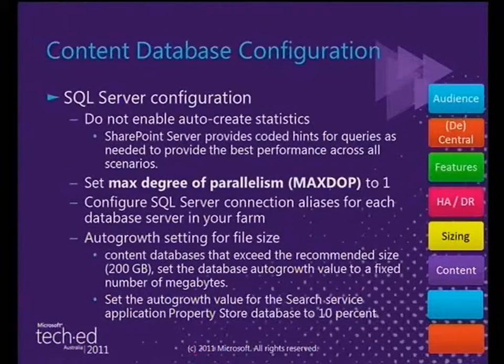So put that to a fixed size that makes sense in terms of how your capacity in your environment is growing, how much unstructured data is actually coming into that environment. It's not so much of an issue for the search and property databases, but definitely from the content database perspective.